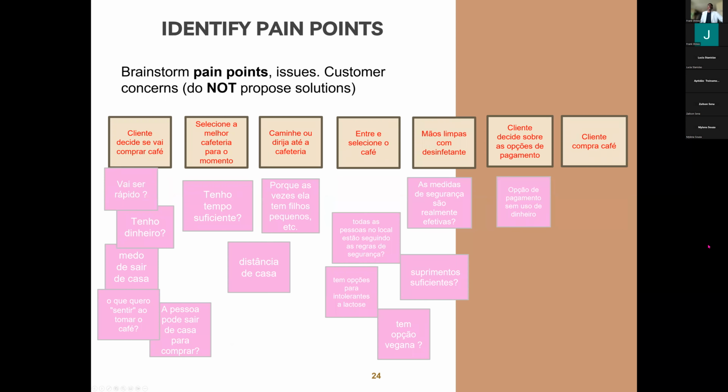The next step that we take is we look at all the possible pain points from the perspective of the customer. And obviously we need to think about what it was like during the beginning and during the middle of the pandemic. And so we identify the pain points with red. For each of the process steps, what pain points were people having? Didn't have money. Maybe they didn't know if this cafe was open. Whatever the things are that are potential pain points, we identify those as red post-its or sticky notes.